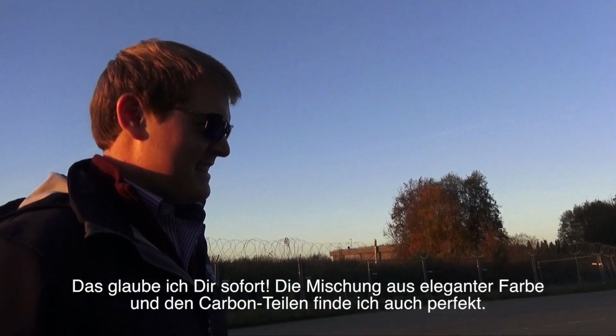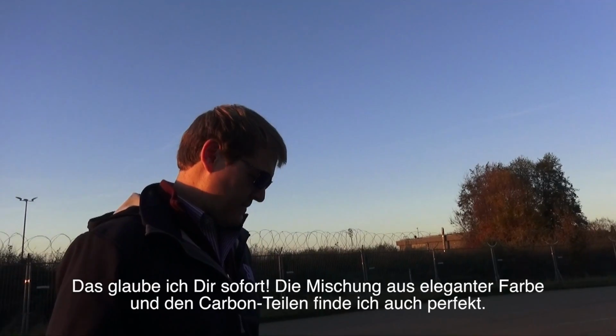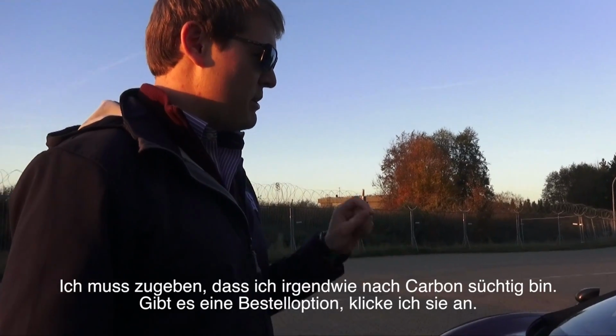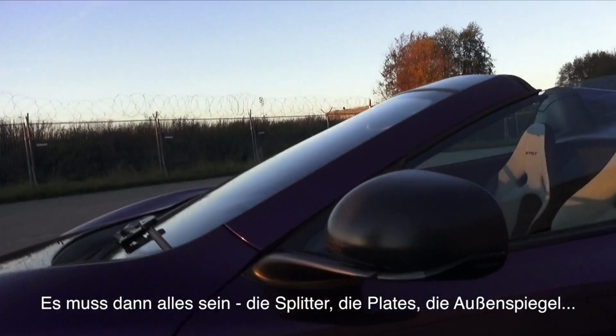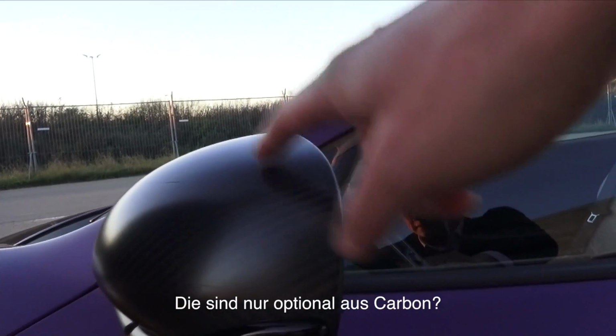And the mix of the elegant color and all the carbon fiber parts you can see is perfect in my opinion. Yeah, I'm a bit of a carbon addict. If they add a carbon option to the list, I find it very hard to say no. You've got everything, you know, the splitter, those plates, the side skirts, the door mirrors. So they are optional in carbon fiber?